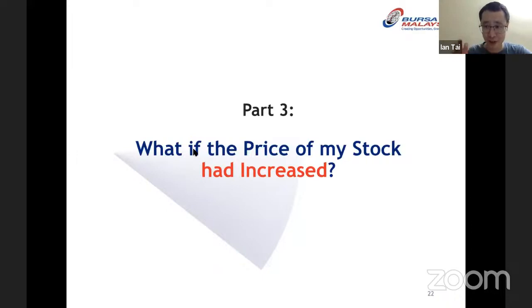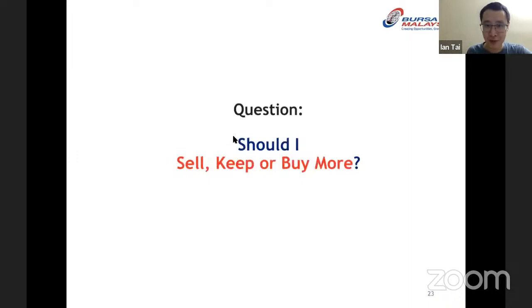Let's assume that I purchase a stock, and the question is, what if the price of this stock had increased over time? What happens? What should I do? The obvious question is this: should I sell? Should I keep? Or should I buy more? This is a question whereby I already own a certain amount of shares of that stock. And now the question is, should I sell it off, keep, or buy more, if the share price has gone up? So what do I do?